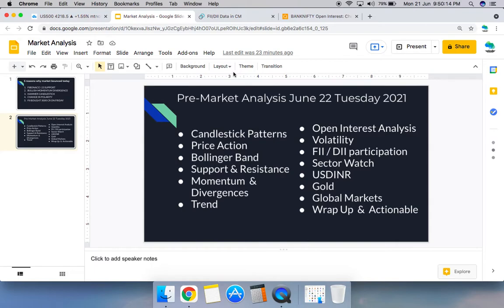Open interest is giving us a slightly bullish indication for Bank Nifty, looking at just the count of the total puts and calls only, right? But the levels are clear. 35,000 for Bank Nifty is good, and for Nifty 15,800 would be a major resistance, and if that is broken, 16,000 is there. 15,500 is very good support. Volatility is very low. FIIs small selling, but our DIIs are also supporting the buying. Sector watch, IT and FMCG. USD up, gold down, global markets okay. So that's a wrap up.